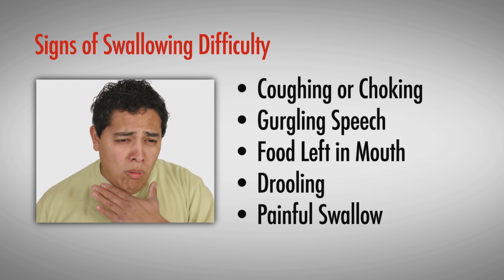If food particles go down the trachea, it can lead to respiratory infections, or if the food is large enough, the person could choke. It is important to watch for signs of swallowing difficulty and report them to a healthcare professional. Look for coughing or choking before, during, or after swallowing. A wet or gurgly-sounding voice, food left in the mouth or pocketed in the cheeks, drooling, or complaints of painful swallowing are all signs of dysphagia.